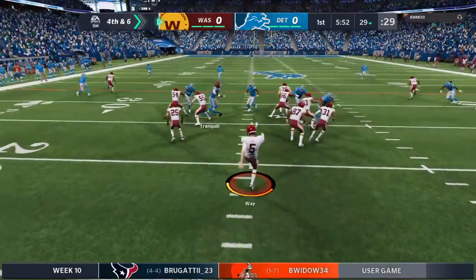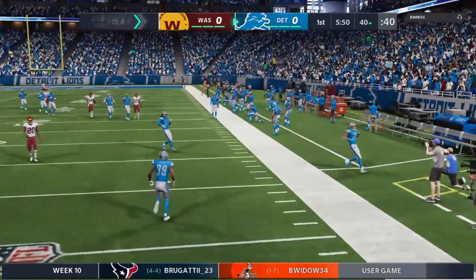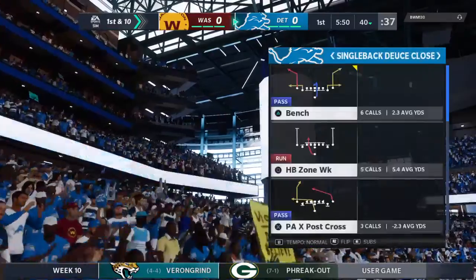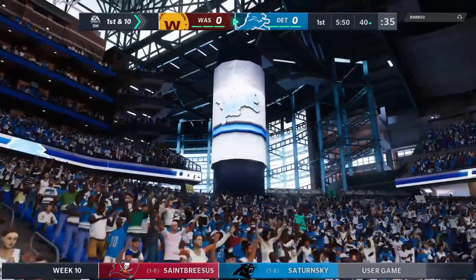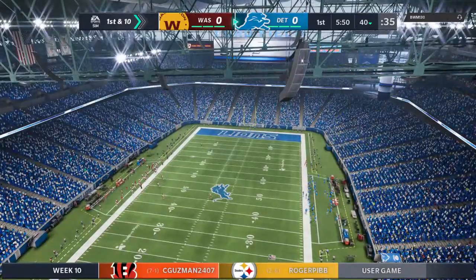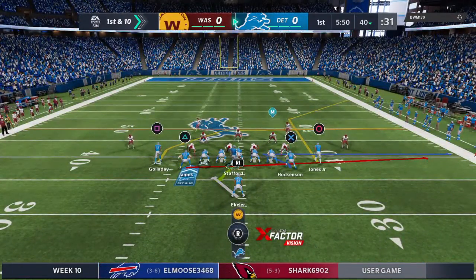Well done. And he gets it away, a directional kick going toward the sideline. So this punt sails out of bounds across midfield. Now the question, they're going to spot it right at the 40, the 40-yard line. Stafford and the Lions now have it 1st and 10 at the 40.